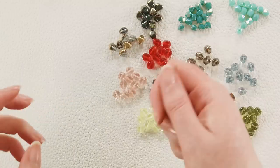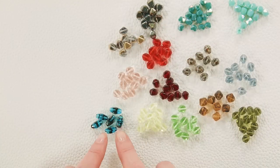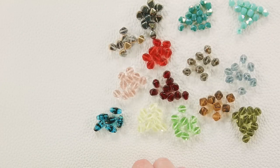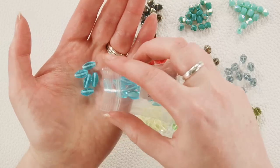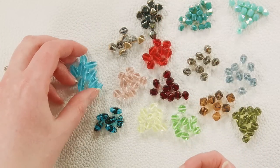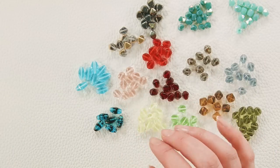So this is that blue tortoiseshell glass, where again, you've got the blue base and then you have those dark striations running through it, and it's gorgeous. And these are 5, 10, 20 per bag as well. And here's aqua in the longer bicones. I like that long bicone shape. I like them kind of mixed together too. I think that'd be pretty.